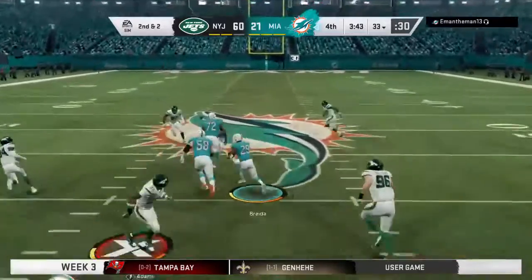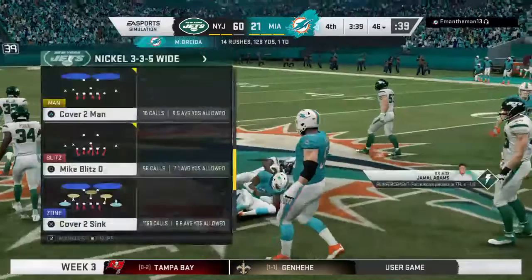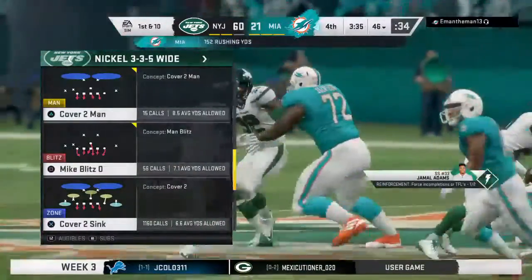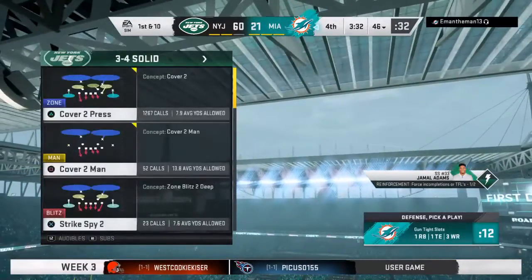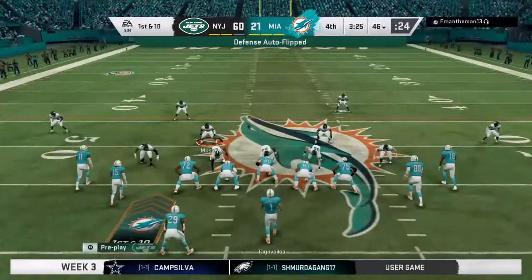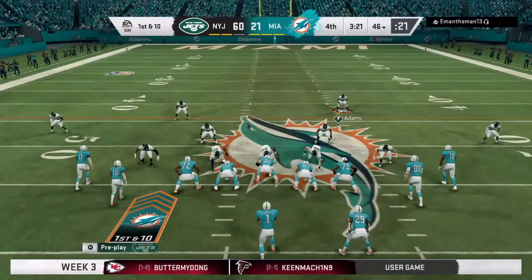Out of the shotgun, Breida. And he slips up past the 45 before being tackled. That one good for 13 and a Dolphin first down. Oh, that's one to warm the hearts of all those old school football players, isn't it? Tough, hard, gritty run, got behind his pads, bowled over a few people. Look at that one, right up the gut. Saw it through 3 quarters, no reason to lighten up now.